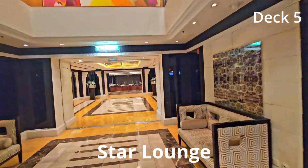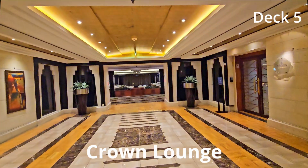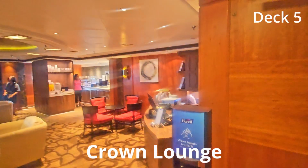At the front of the ship is the Star Lounge, and as you're going through the corridor to the Star Lounge, there is a Crown Lounge. And this is for Diamond loyalty members, Diamond and higher, and there's someone in there who can assist them with different things.